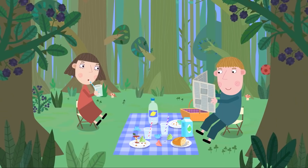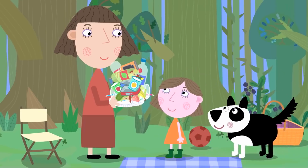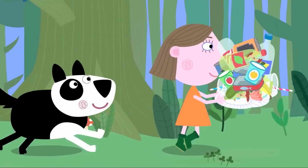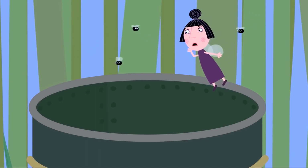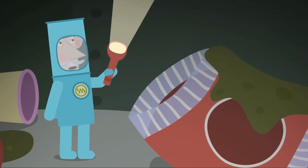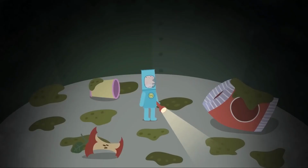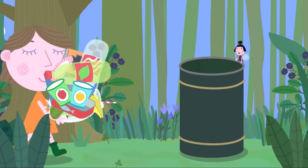Come on, Rex. That was a lovely picnic. Let's tidy up. OK, Dad. I'll take the litter to the bin. Thank you, Lucy. Come on, Rex. That's the sound of big people. Quick, get out of the bin. Huh? What was that? I said, get out of the bin. It's not a bin. It's the great elf tower. Just get out of there, you silly old elf.